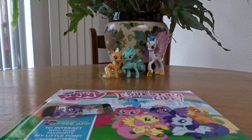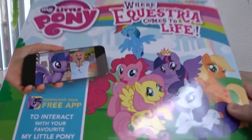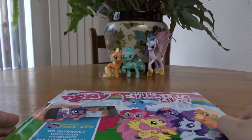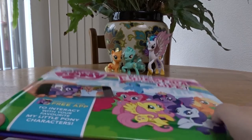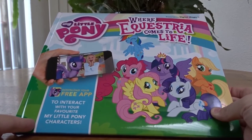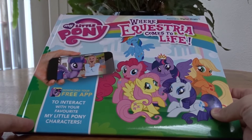We are going to review the My Little Pony Where Equestria Comes to Life book. We got this from the publisher, Carlton Publishing. They asked us to make a nice review about it, and we actually heard about the book before, but we didn't get the ability to get one ourselves. So the people over at Carlton were nice enough to send us a copy. Yeah, thank you very much, guys.